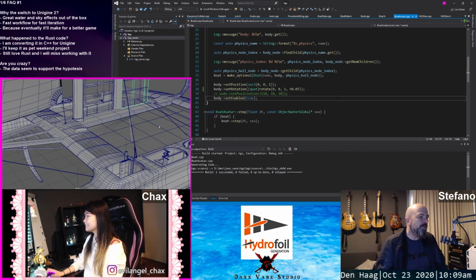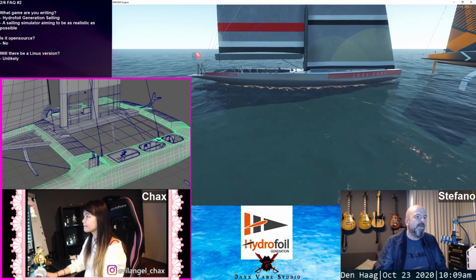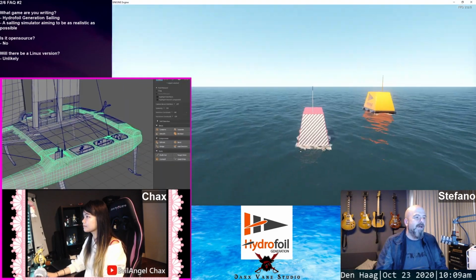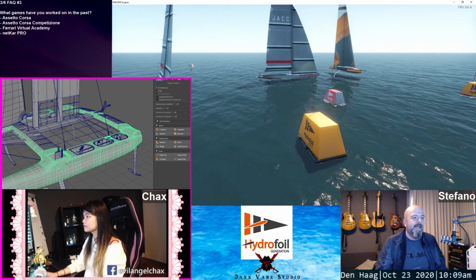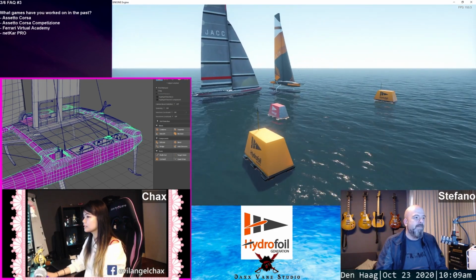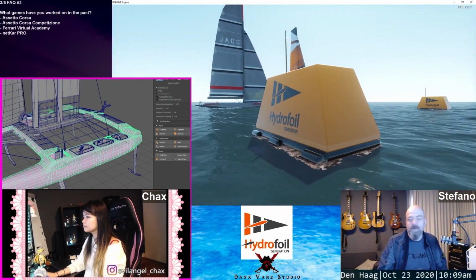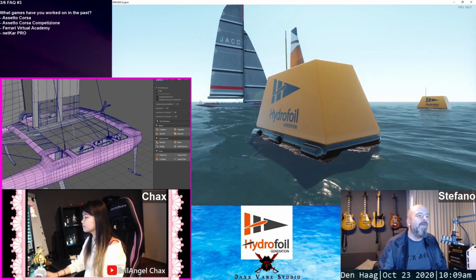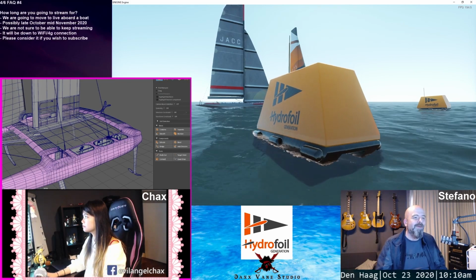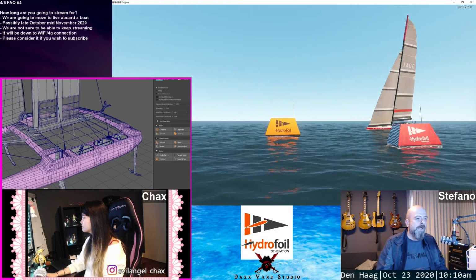Before I go into what my plan is, let's have a look at where we are. We saw this last time, but you can see there is already a new object, and we have these nice new buoys that Jaxx did, and I added them to the scene. They're also floating. I wrote a super simple physics to get them to float. The way it floats is not super precise, but who cares? It's a convincing effect for now.